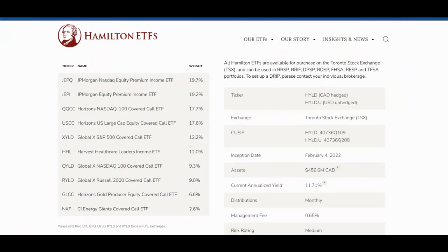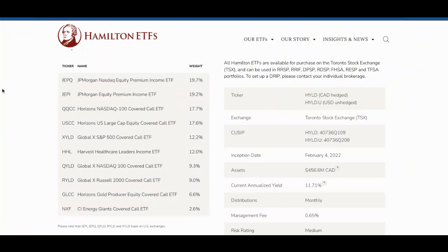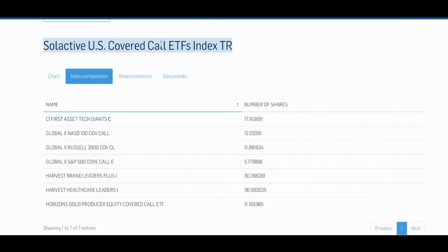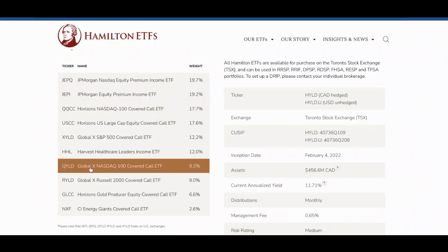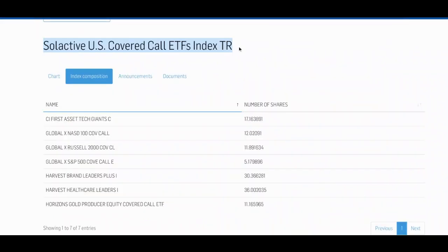When this fund started trading back in February 2022, at the time it did not have the exact same holdings as you see on the screen right now. At that time, it was tracking an index known as the Selective US Covered Call ETFs Index. And this index, as you can see, consists of only seven covered call ETFs as opposed to the 10 we see in its current holdings. So let's first understand what changes they made.